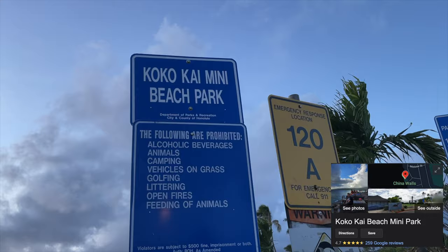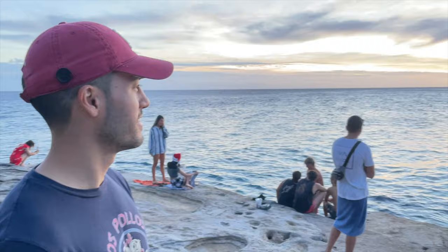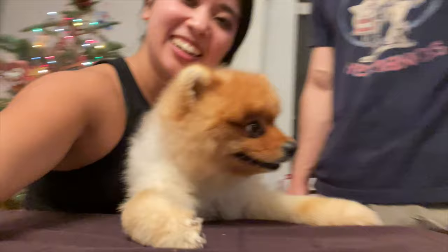We caught the sunset at China Walls, which used to be a local spot, but it's definitely become pretty touristy. This is China Walls. Although there's always people swimming here, it's pretty dangerous, so I wouldn't recommend it. What are you looking for?